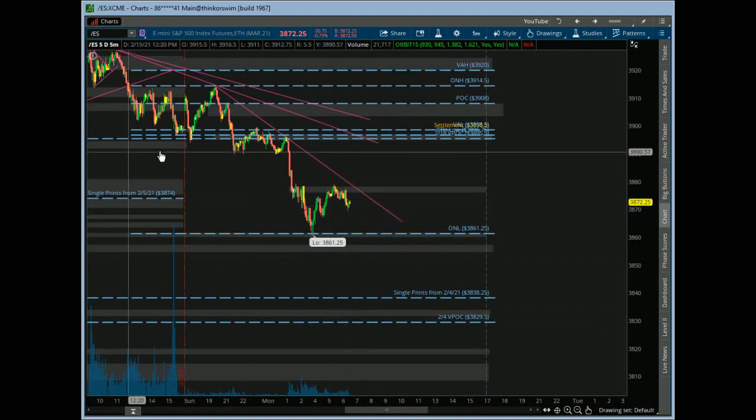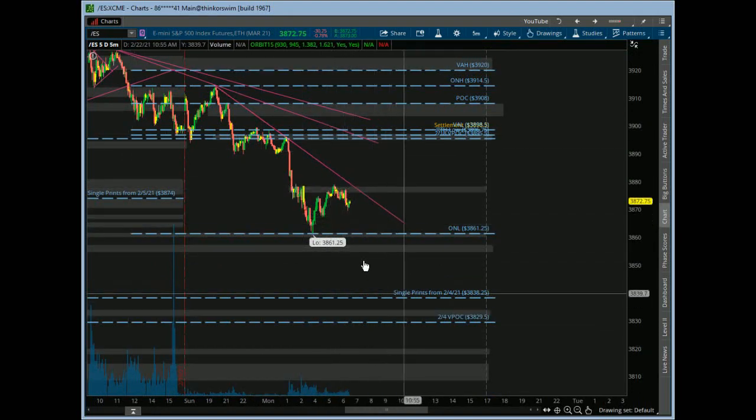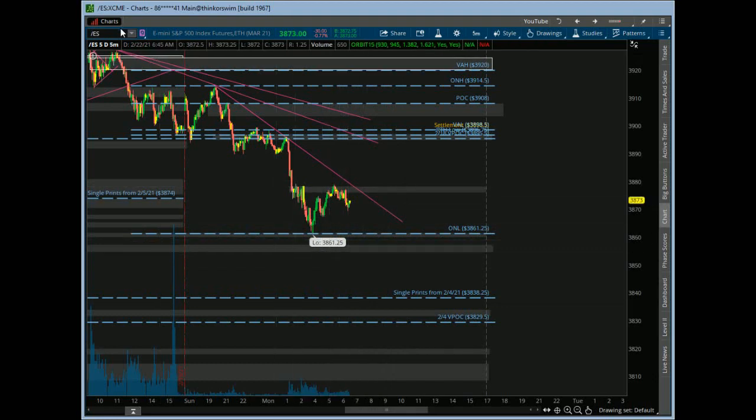Again, remember, guys, it's stairs up, elevator down. So don't be surprised if you see some very, very sharp price action to the downside if the bears really want to step in here today. So definitely some good stuff to keep an eye on there.